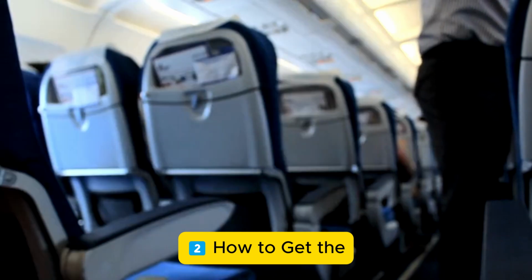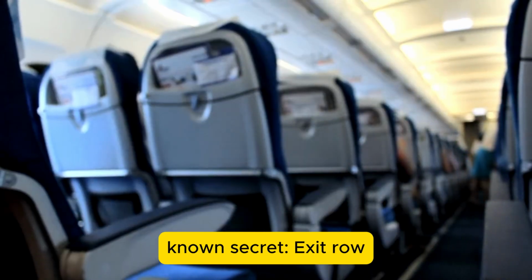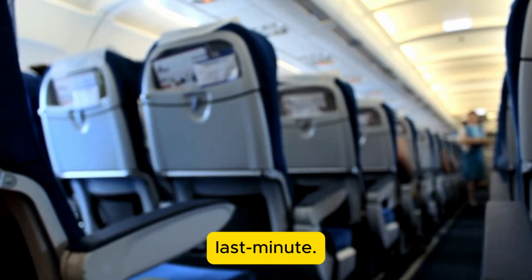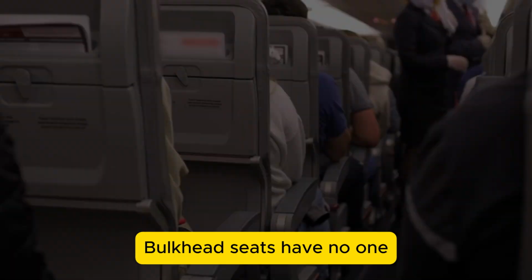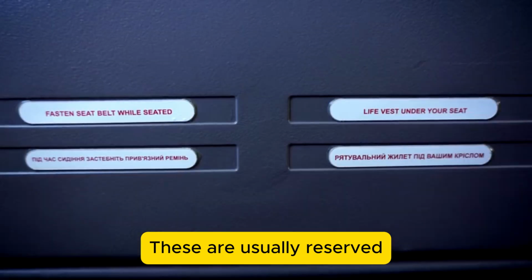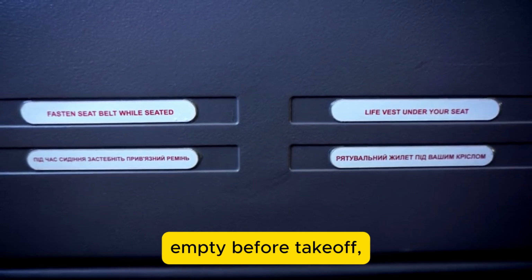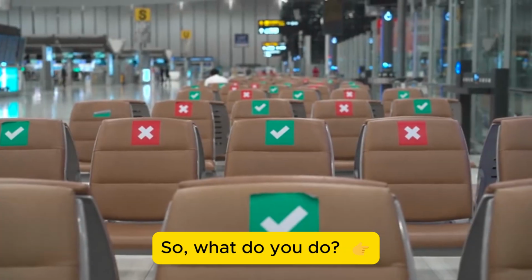2. How to get the best economy seat for free. Here's a little known secret. Exit row seats and bulkhead seats often open up last minute. The emergency exit row has tons of legroom. Bulkhead seats have no one reclining in front of you. These are usually reserved for elite flyers or sold for extra money, but if they're empty before takeoff, airlines will release them. So, what do you do?